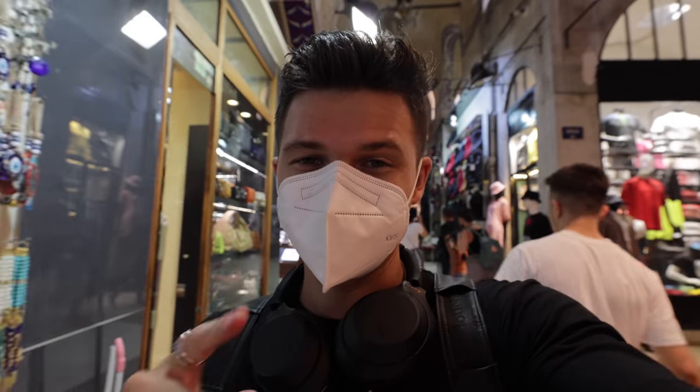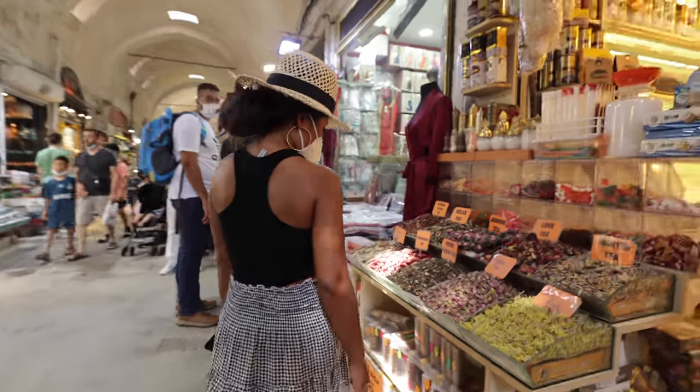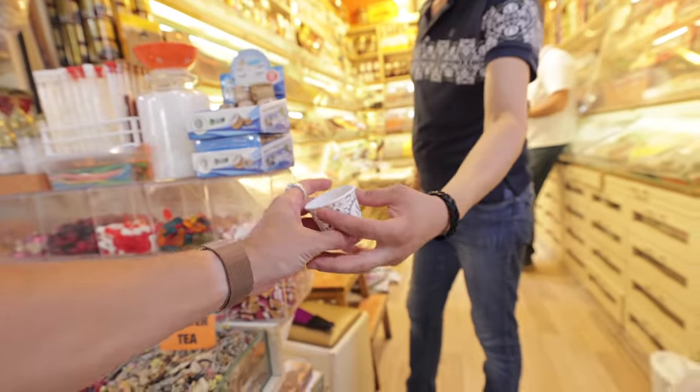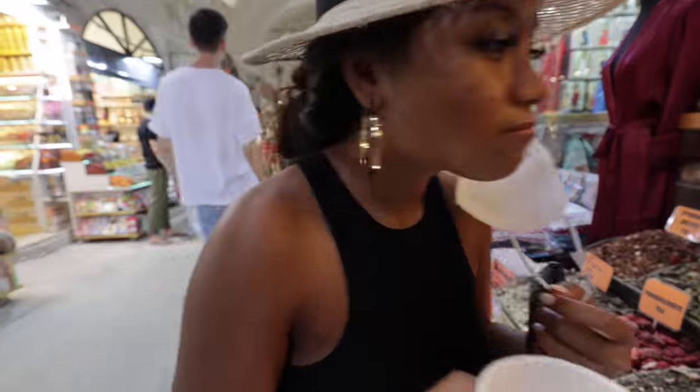So we've now entered the Grand Bazaar, which pretty much just looks like an entire maze. We were just walking around in circles on the outside of it, and it looked big, but it looks even bigger on the inside. Good morning. Thank you. For eucalyptus tea, anti-corona. So good.